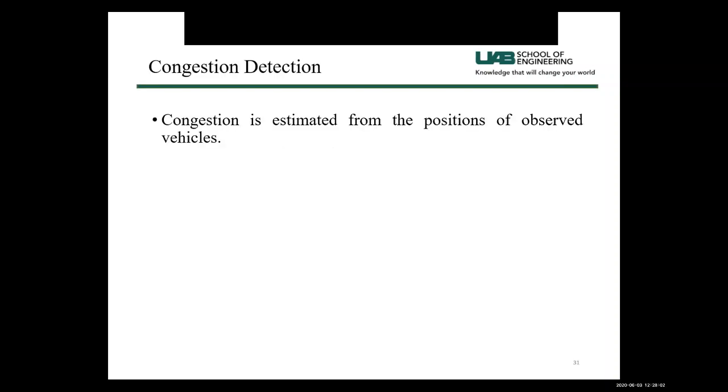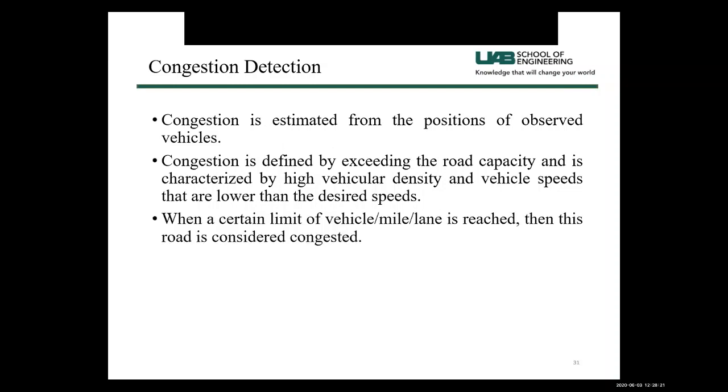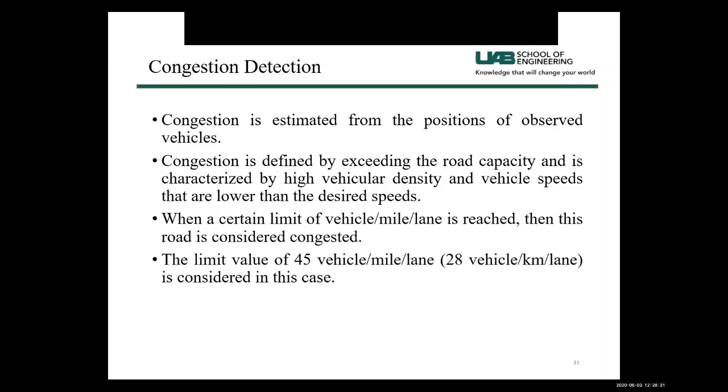Now, as we detected the cars, we look at the congestion itself. Congestion is estimated from the position of the observed vehicles. It's defined by exceeding the road capacity, and it can be recognized when we see a high vehicular density and the vehicular speeds are lower than the desired speed for this road. When a certain limit of vehicles per mile for each lane is reached, then we consider this a congestion. This limit was taken as 45 vehicles per mile, or 28 vehicles per kilometer, for our case.